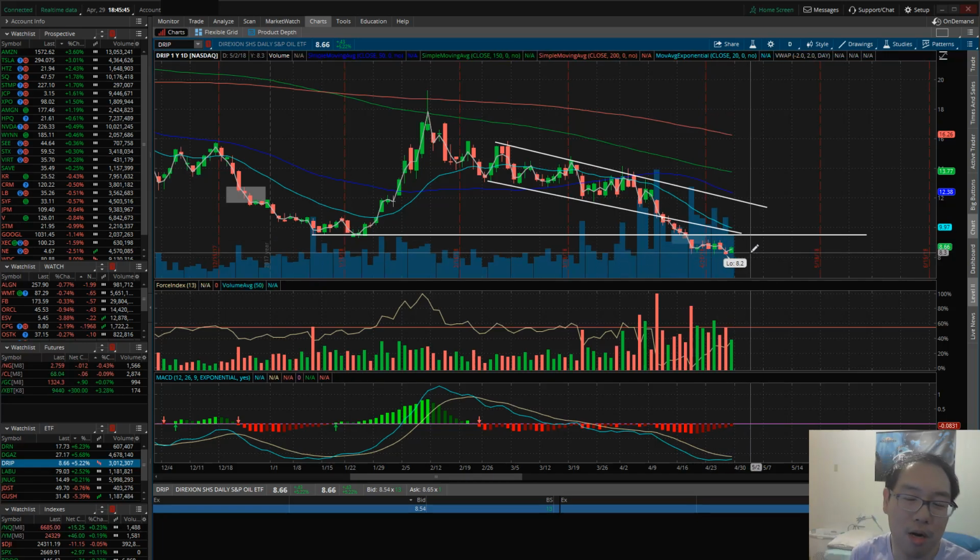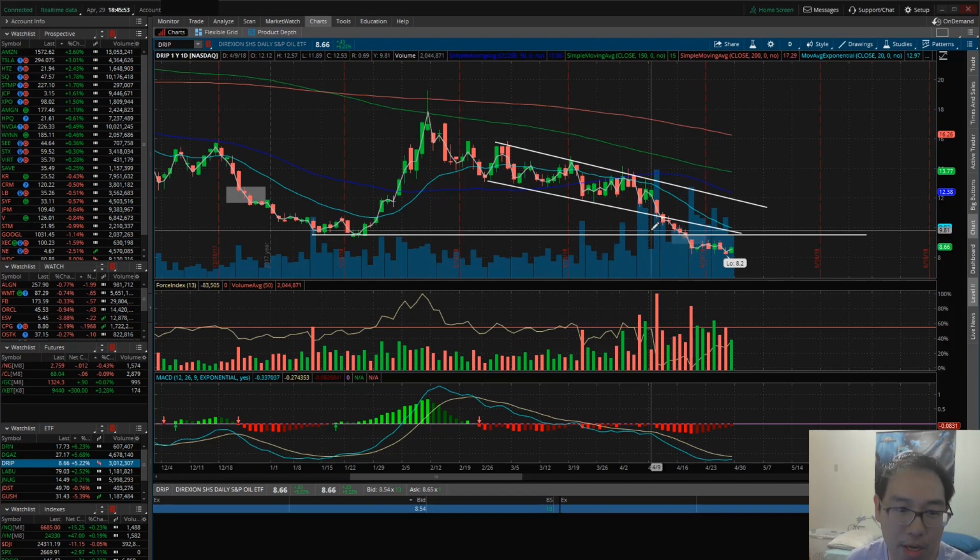But remember, it's only significant if it's consolidating, if it's pushing over the 20 EMA, and if we're at a potential support. We've broken the support right now. So you guys can see that we did have some sideways consolidation on these days. But did it mean anything? It didn't really mean anything because we kept pushing lower, right?